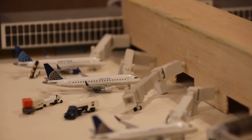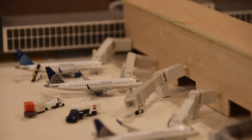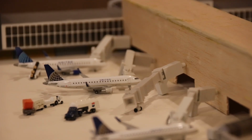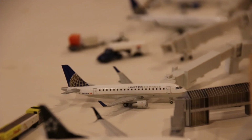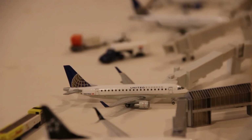At the next gate, we have the same exact aircraft but in the old livery. This United Express Embraer E175 in the old livery arrived at the gate and is just waiting for the luggage truck to take its luggage to the baggage claim. Arrived at the gate from the flight from Charleston, South Carolina. And over here we have the United Express Embraer E170 prepping up for the flight in 1 hour out to Portland, Maine.